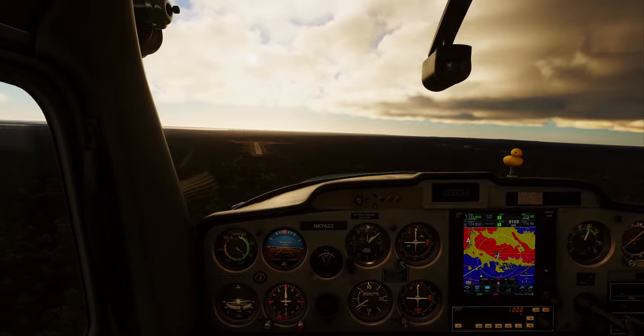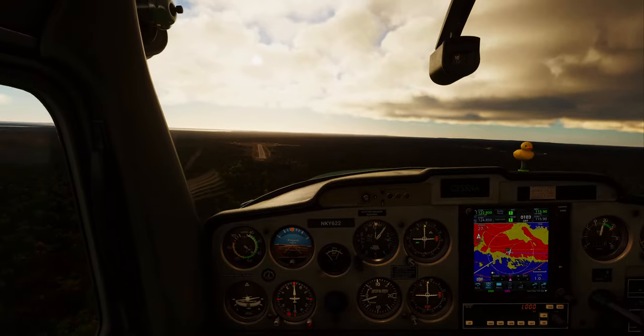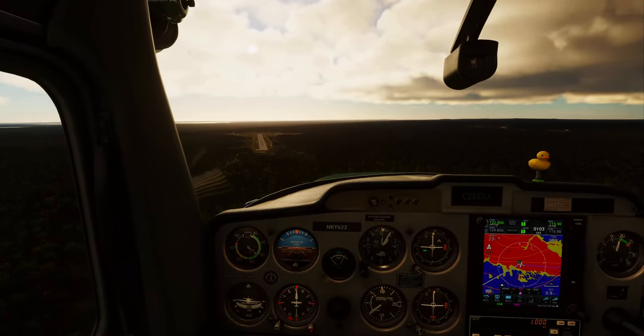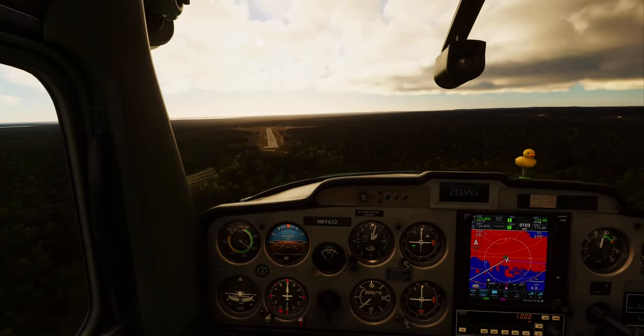Easy, girl, easy. Is the short final being a problem? No, I was going full left and full right aileron to keep it level. Oh gosh, that's totally fun. I am bouncing all over the place here. It's bad. Yeah, this is a good workout for the arm.